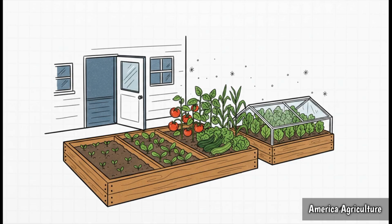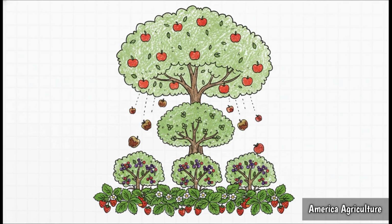But it's true. Step just beyond that, roughly 30 to 80 feet out, and you hit zone 2, the perennial food forest. Now, this is your high-calorie engine, and the beauty of it is that it practically runs on autopilot. You plant in vertical layers. So you've got your tall apple and pear trees forming the canopy, fig and mulberry trees right beneath them, berry bushes below that, and finally strawberries working as your ground cover.